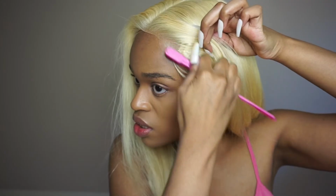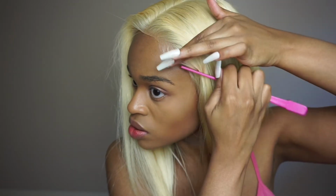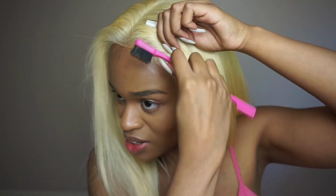That's it. I've got my edge control. Obviously I can cut them shorter, but I don't want to, not at this present moment. I think I've just done that. Let's do one side. I just wanted to put something there. Did I even do anything? I'm gonna quickly do the same on the other side.